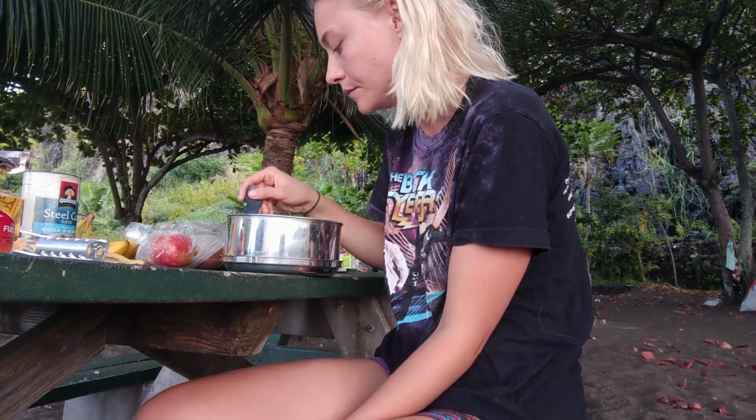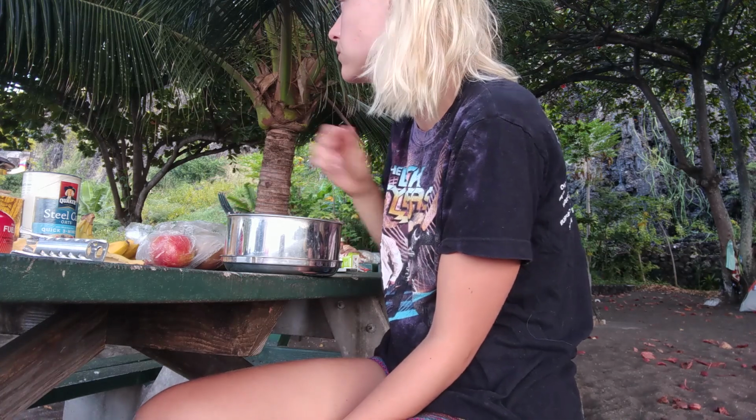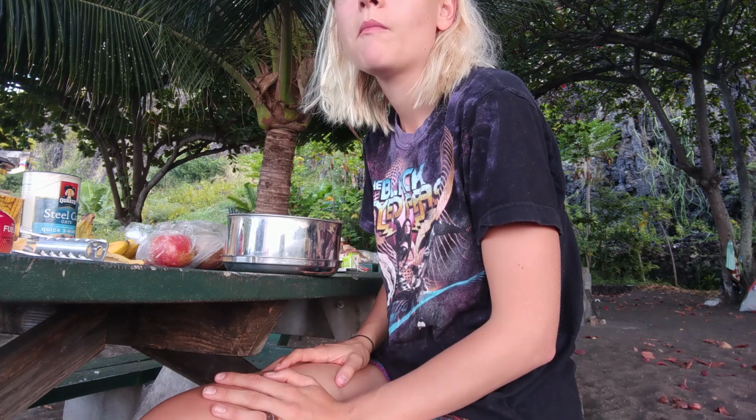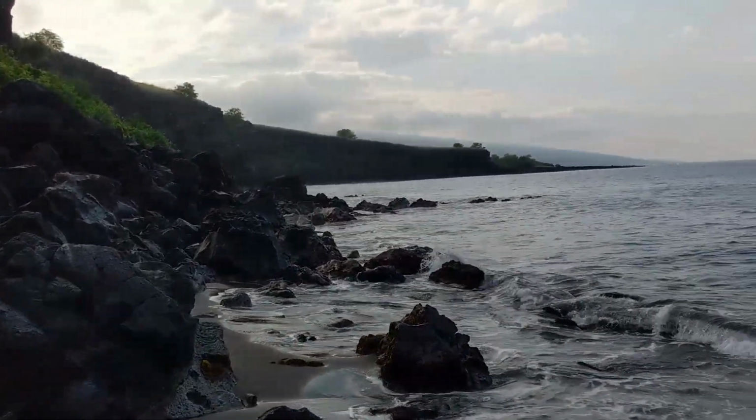So after I would cook my breakfast, I would kind of just sit around and relax as I ate it. This was probably my favorite part of the day. I love mornings, so this was really fun for me. And then I would usually walk down to the beach with my coffee and kind of just look at the views, enjoy the pretty ocean. The ocean is honestly amazing in Hawaii.